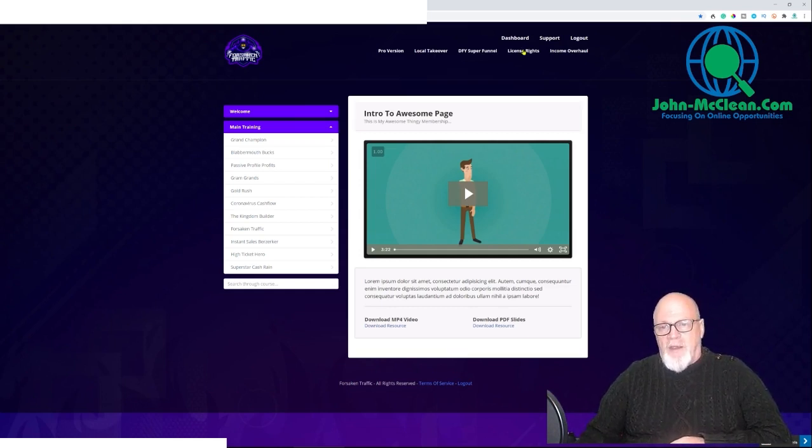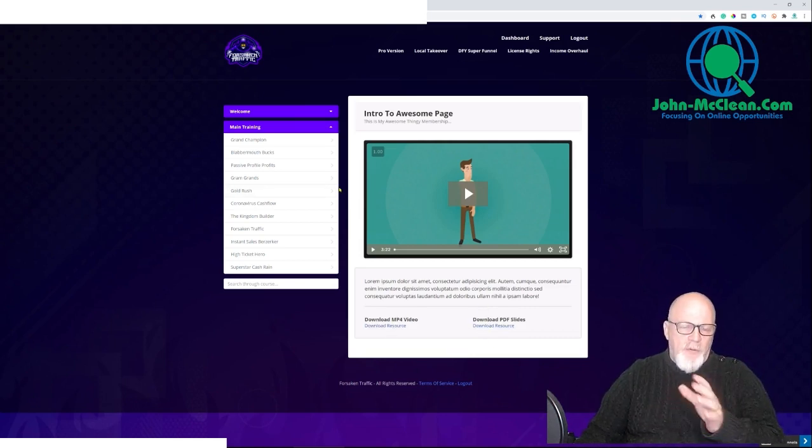Now, at the top here, you've got a button to the dashboard, which you can get to if you're anywhere else in the training. Click on the dashboard button, it'll bring you back to this page. You've got a support button, a logout button, and some links to the upsells, guys. You've got a welcome video here, and some downloadable videos and PDF slides and what have you. Again, these are not live at the moment, but they will be by the time the product goes live. Then in the main training area, you've got a list of all the products.